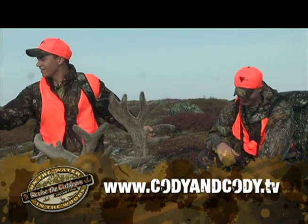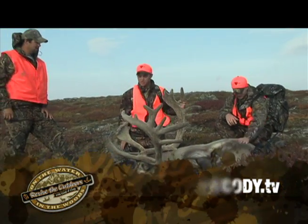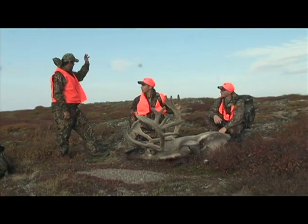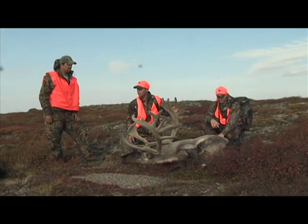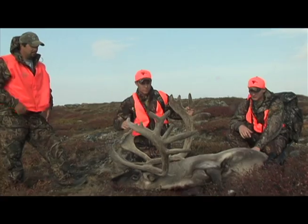Anyway, once again, I guess we'll cape him out and clean him up, and then we'll pack him back down to the lake and pick him up in the boats. All right, and we're gonna set up on a hill and see if Cody can't whack a couple more. Let's do it.